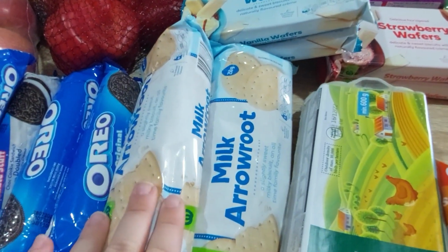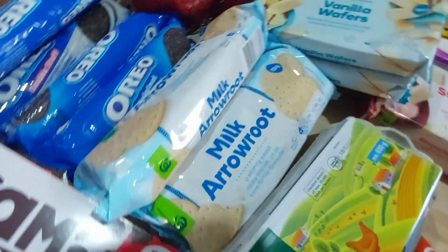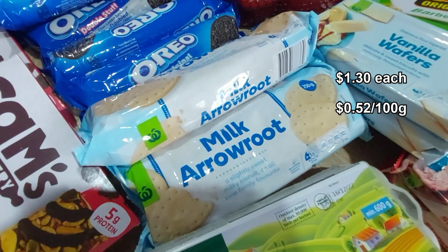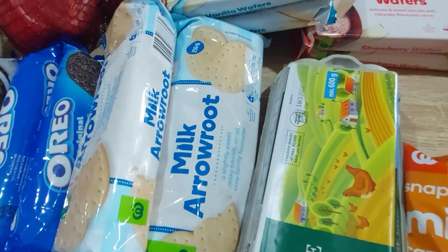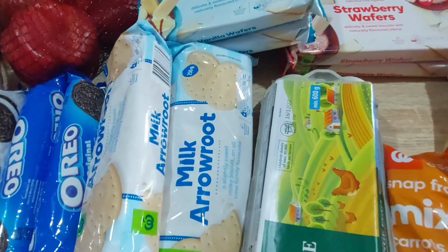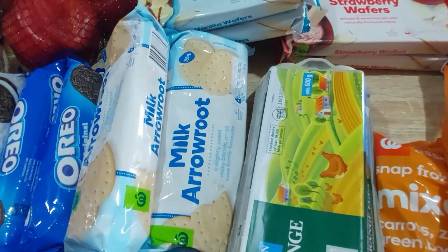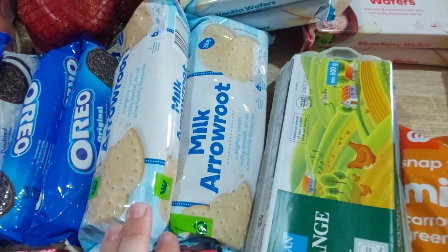Milk arrowroot biscuits. These are just a great little biscuit. You know, you can top them with stuff. I actually like to dip mine in the Nutella jar and make a Nutella sandwich. But you can ice them up, you know, get the kids icing up the biscuits, make it a bit fancier. The Woolies brand is a decent price.